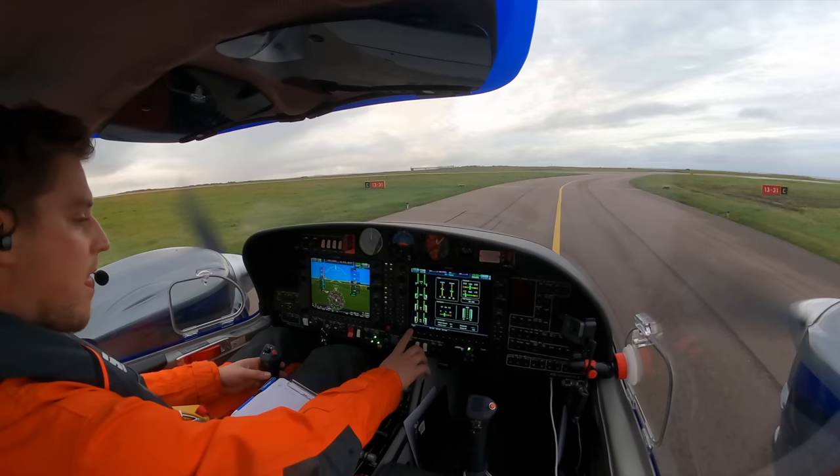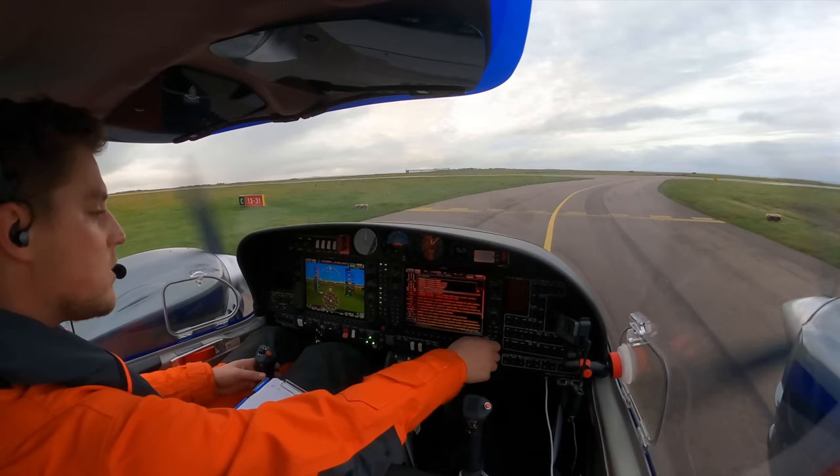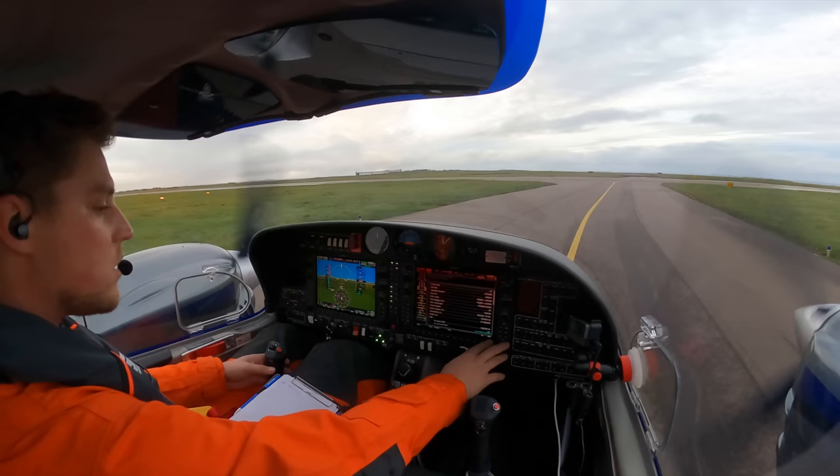And after a quick turnaround, thanks to Far North Aviation here in Wick, we are back in the DA42 for the next episode of this Atlantic crossing. We are just taxiing out on the runway and about to do our before takeoff checklist.